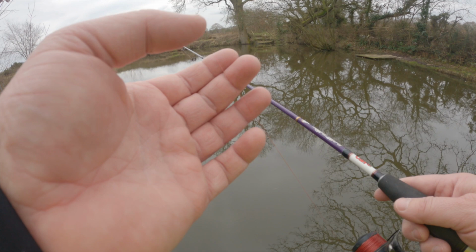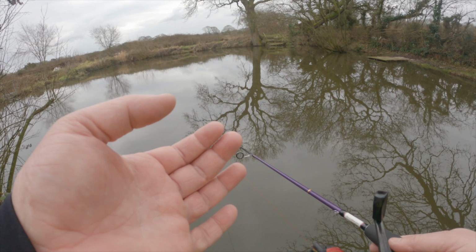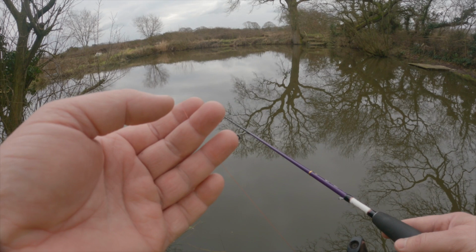So I've always, like, first I normally just stand on the peg and jiggle around the peg, but I've never ever caught anything doing that here. It's always just a little bit of a cast seems better. So I'm probably talking a load of rubbish, but it does feel better.